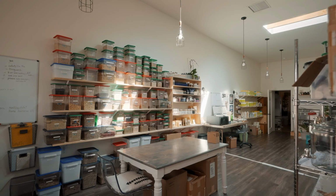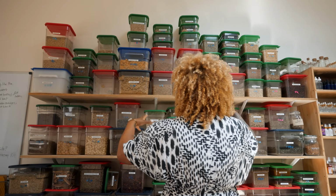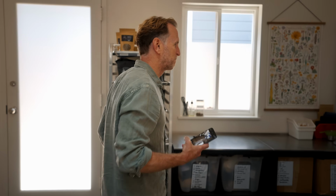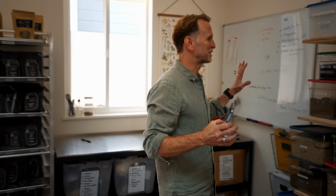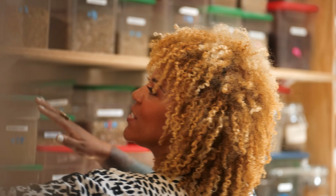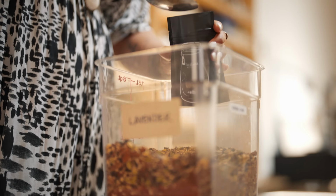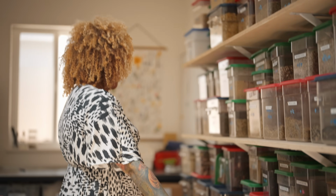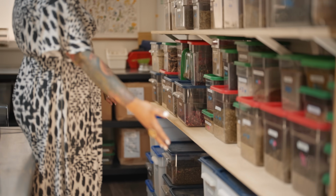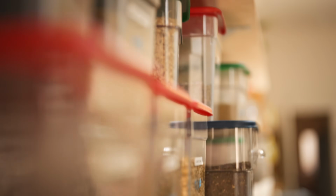This is our back area where we do a lot of beautiful production and create our own products, and this is all of our bulk herbs. Wow. Just tell me a little bit so I'm in context. This is amazing. Lavender, I understand. Usually the ones in bigger jars are the ones we use most often in our blends and in our products. Down here at the bottom is all of our in-house made blends, and then we have all of our tea blends.